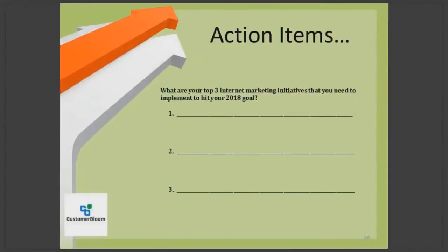So here's the last thing I'd say: what are the top 3 internet marketing initiatives that you need to implement to hit your goal by 2018? We went through a lot of stuff here, kind of steepening the curve on what's going on in marketing at the very end. But really think through those first things I went through: are you running a good, solid, avatar-based ad strategy in pay-per-click and Facebook to get the new traffic, the new patients you want?